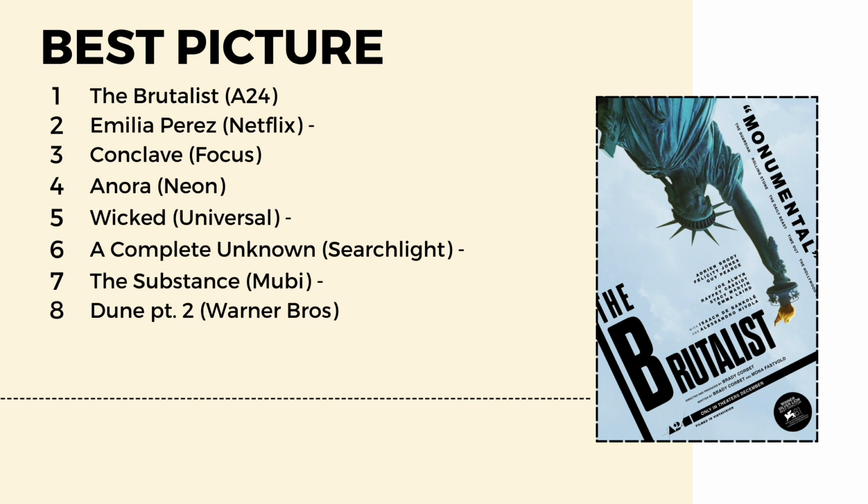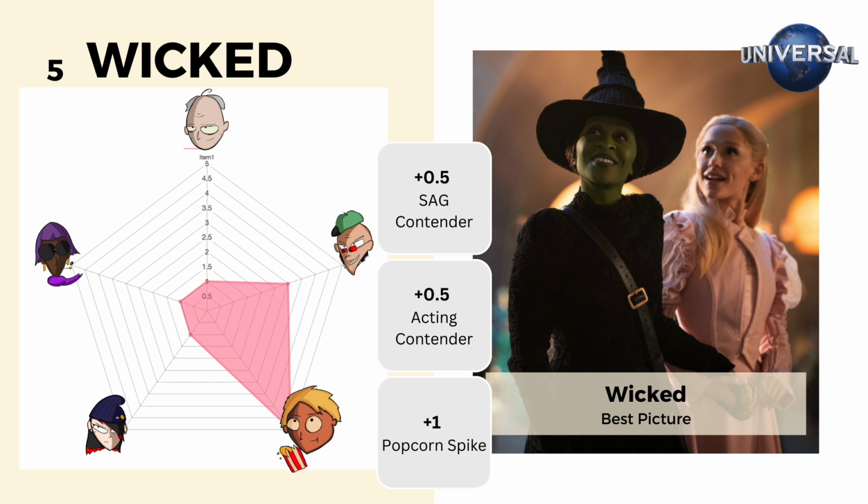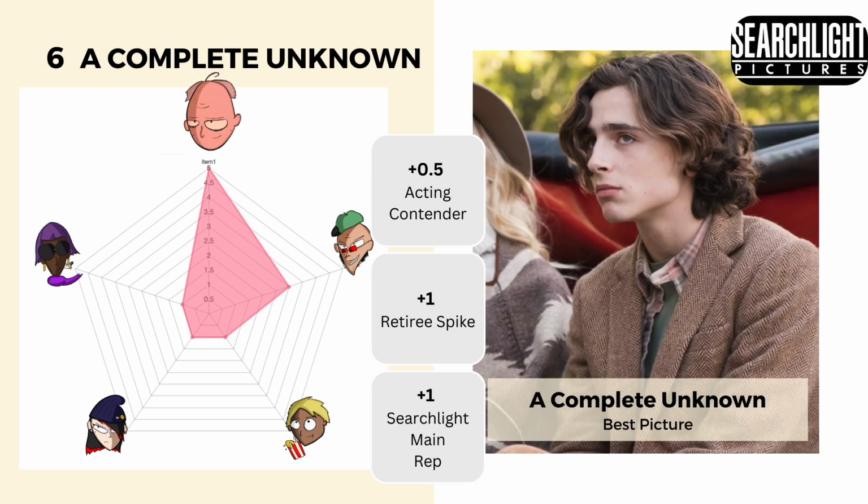I think a lot of them benefit from the demographic spikes. Wicked is the biggest and most popular movie of the year. This year's Barbie, or Avatar, truly the popcorn muncher film. A Complete Unknown might not excite much of the other demographics, but I think it has performed so well because it appeals perfectly to the retirees. It's nostalgic and stylistically competent, unlike the other oddball films on the list.